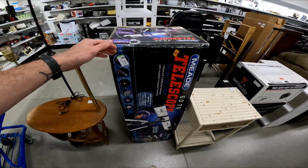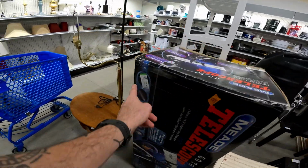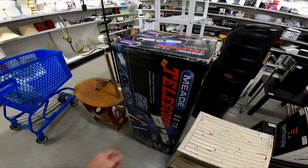Some Salomon ski boots for 15. That thing is huge. It goes up to my chest. I've never seen a telescope this big. 60 bucks? That's insane. I'm not gonna get it because that's way too big to ship, but it's cool.